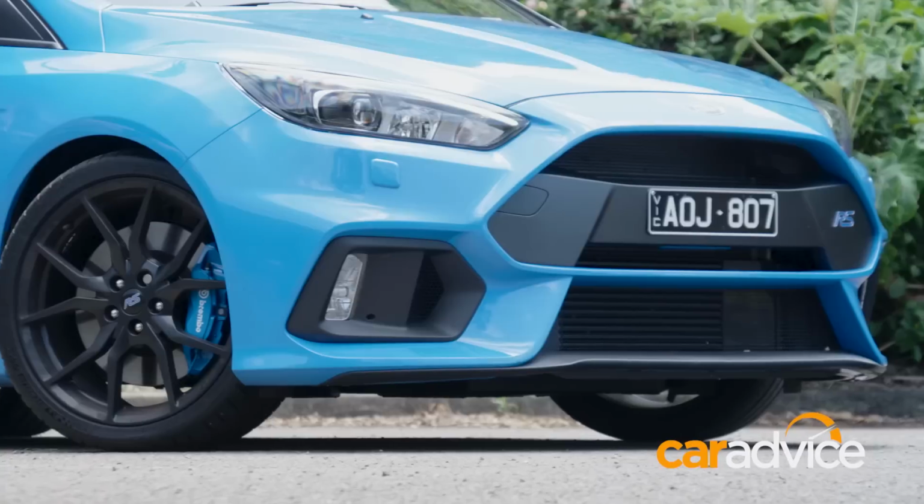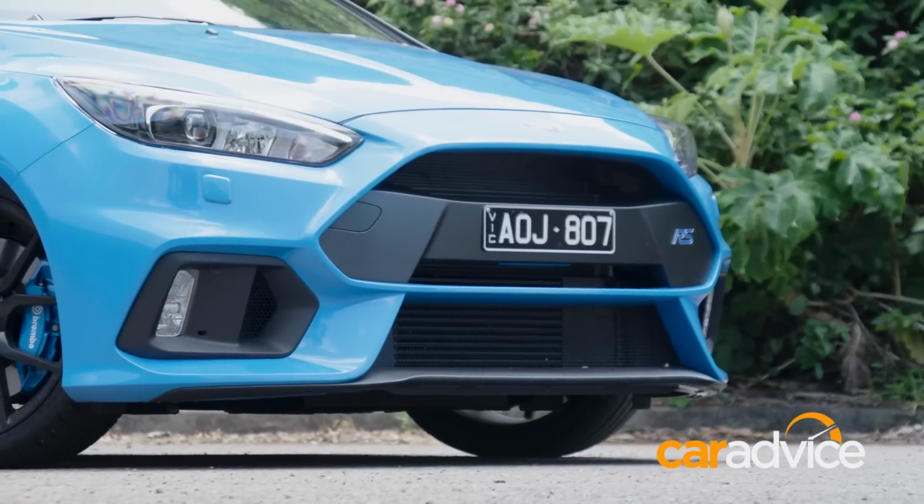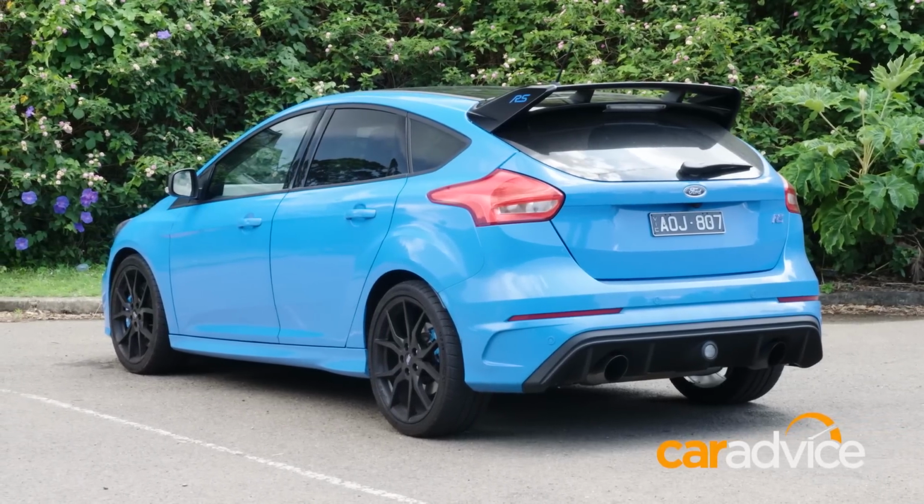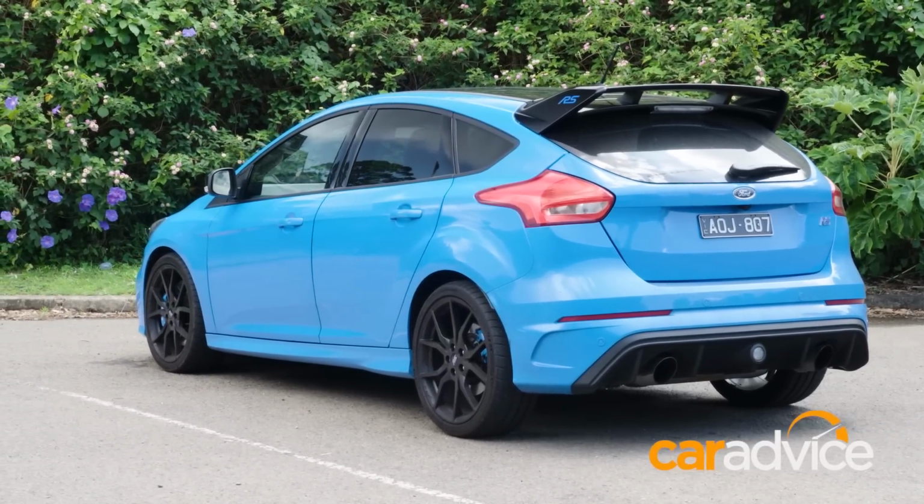Oh, and bad luck if you want a choice of paintwork. The limited edition takes a cue from the 1920s Model T. You can have any colour you like, as long as it's nitrous blue.